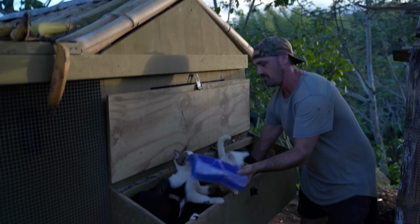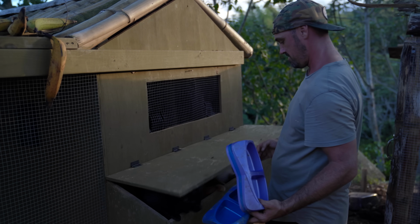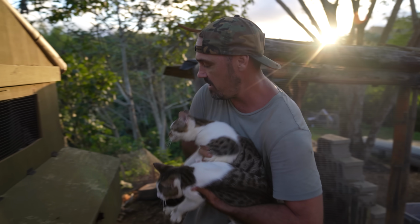It looks like you have an endless amount of cats. Wait, maybe they're gonna go back in. Oh, fat boy. These are the two stinky twins. These are the ones I gotta keep inside because they eat it all while I'm putting it in the bowl and nobody else gets any.